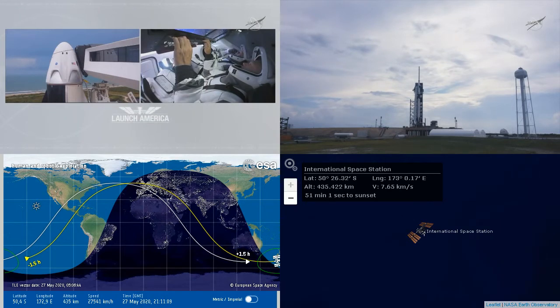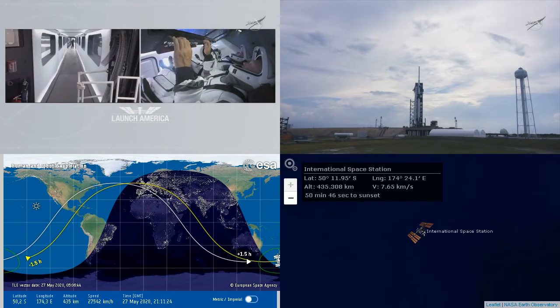Weather for Saturday, still not ideal, but it's roughly what we started out with today, where we have about a 40% chance of violation, and it'll be tracking a lot of the same issues with cumulus clouds and potential precipitation. We'll also be keeping an eye on all of the downrange weather.